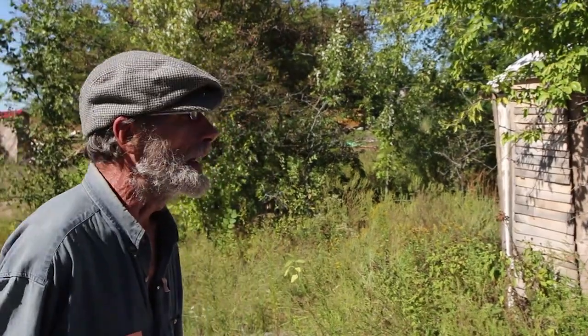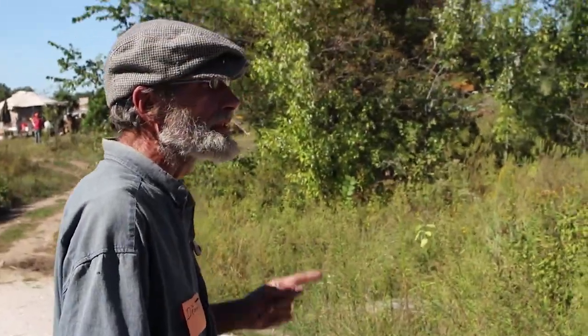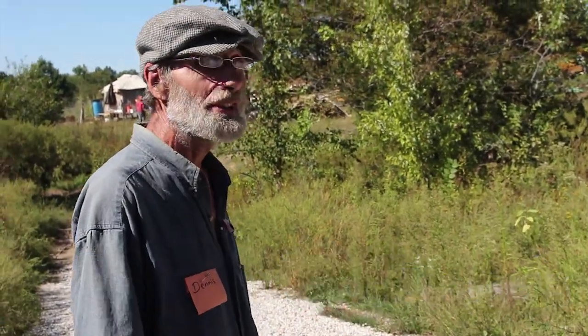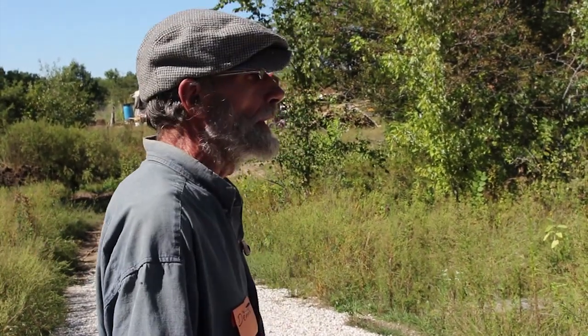What we're showing you now is kind of like the growing edge of the village. This is kind of a metaphor, this road. It's like the road ends, right? But it's not the end of the road for Dancing Rabbit, because we've got a long ways to go. We're looking at 500 people possibly in this village in the long term. So we've got a lot of planning, growth, and development to do, a lot of thinking about how we're going to do it in a sustainable way.